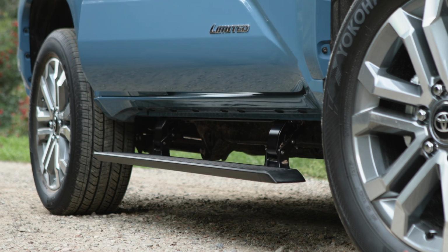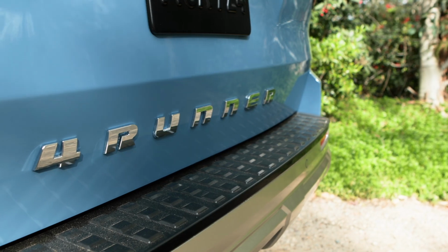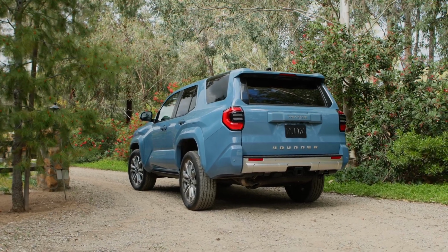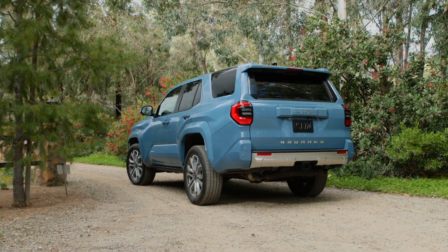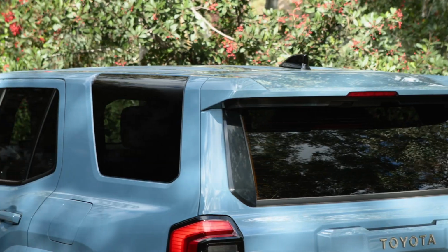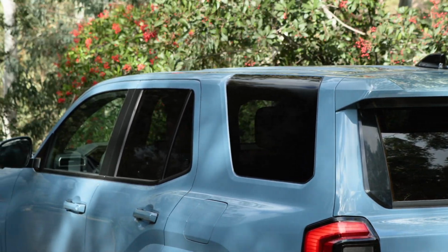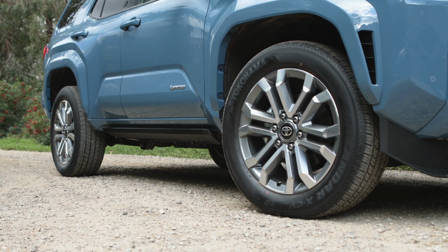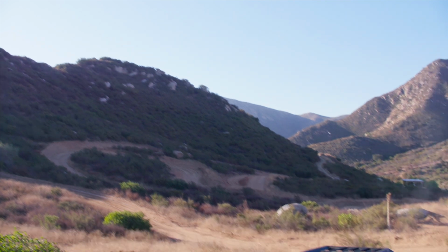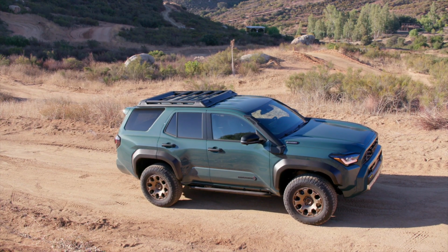The SR5, the TRD Sport and TRD Sport Premium, the TRD Off-Road and Off-Road Premium, the Limited, the Platinum, the TRD Pro, and the Trailhunter. Now the TRD Pro and Trailhunter benefit from even wider fender flares for that cool squat look. Move around to the side and there's the familiar thick C, thin D pillar treatment, but the glass now wraps up into the roof just like the original 4Runner. Wheels range from 18s through to 20 inches and back down to 18s on the Pro and Trailhunter. The latter also features an exclusive color, the excellent Everest, which is a deep, dark turquoise.